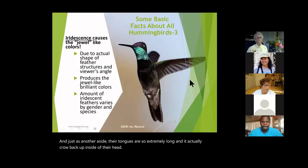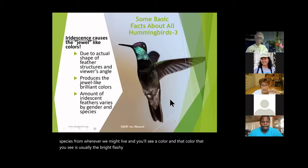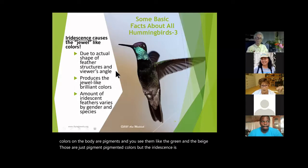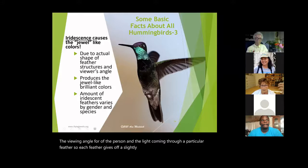So, some basic facts about hummingbirds. The iridescence is an important topic, because most of us know a hummingbird or two species from wherever we might live, and you'll see a color. That color that you see, the bright, flashy color, is usually from iridescence. However, the rest of the colors on the body are pigments, like the green and the beige. Those are just pigmented colors. But the iridescence is actually due to the viewing angle of the person and the light coming through a particular feather. Each feather gives off a slightly different color, and this all depends on where the viewer is.